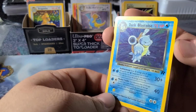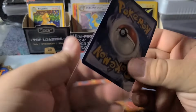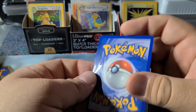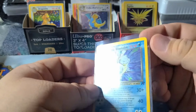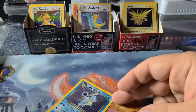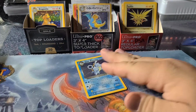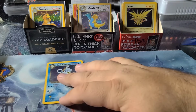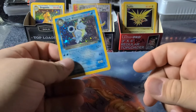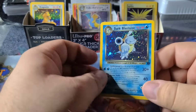This one's got hella print lines. Look at that. It's like shading. And no whitening, that's cool. Send to CGC and get a 7. I don't even know what to do with that card. That card in a PSA 10 is good, but it's not going to get a 10 because of the print lines. So it would likely get a CGC 9, and it's probably worth just selling as a mint card, versus paying $60 and selling it as a CGC 9 or an 8.5.